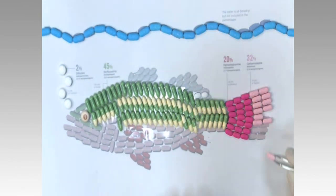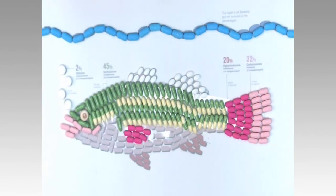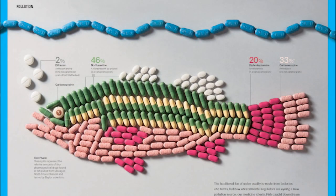That's my head. And then lots of rearranging and adjustment. And then eventually, this is the final piece that we printed in the magazine.